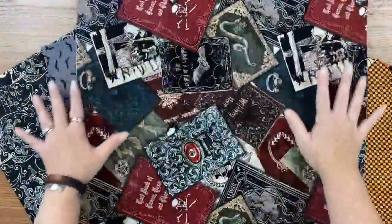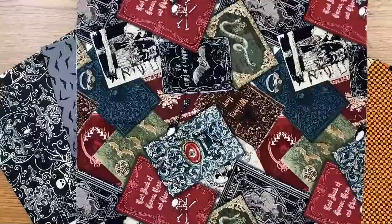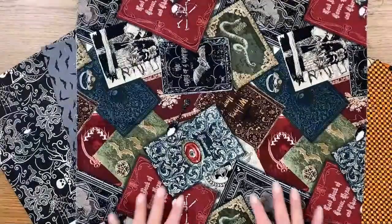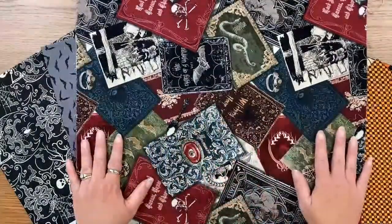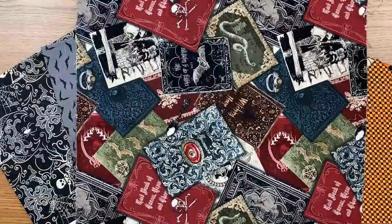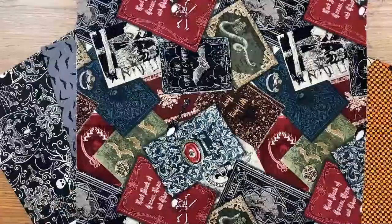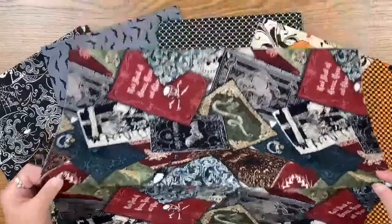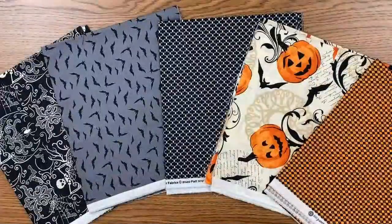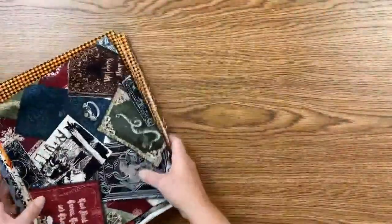We've been getting a lot of books in. Now these are spooky books. This is Timeless Treasures. Oh no, this is Wicked. Yes, it is Timeless Treasures. And these are spooky books. But we do have a great variety of other novelty books in stock. I know about a year ago we had none, and now we have all the books, which is super exciting. So all of you librarians out there or bibliophiles, you can just come and get your books.